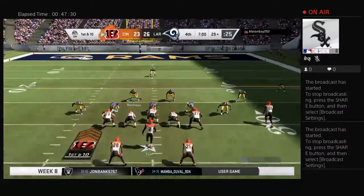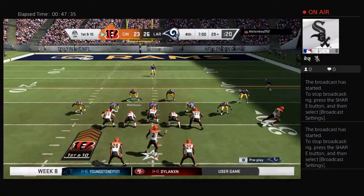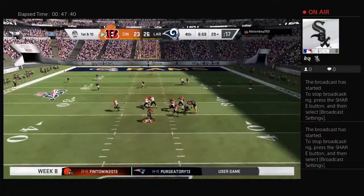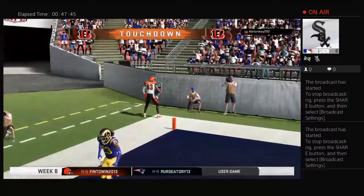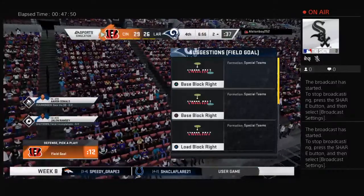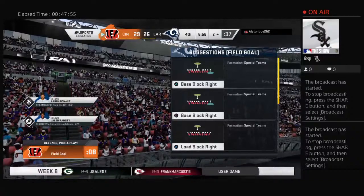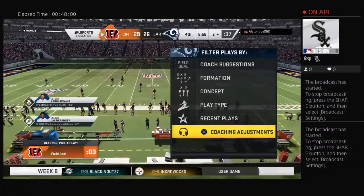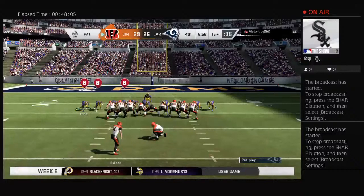Back-to-back good plays have them on the move on first down. From the gun, Ryan. He's going to take a shot for the... Looking for Boyd, and he's got him. Touchdown, Bengals. Tyler Boyd, his 4th touchdown on the year. And the Bengals have taken the lead here in the 4th. Now Bullock to add the extra point.